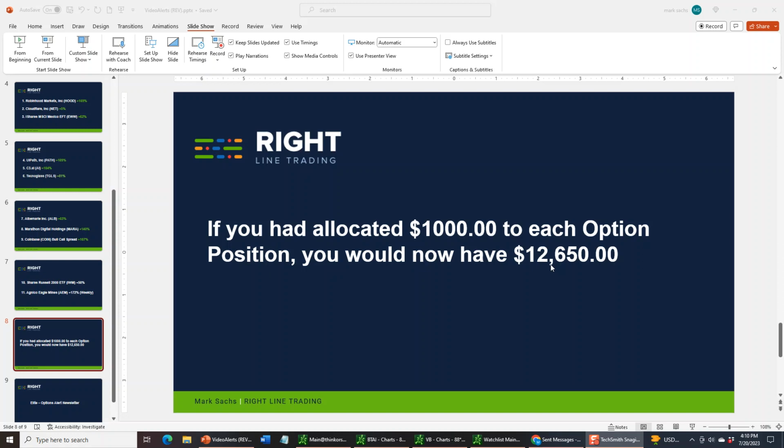You know, I could go on with it if you put in 2,000 or 5,000 per position. I mean, I have traders in this service who trade 40 or 50 contracts per position. So this was an opportunity to just make an enormous amount of money. Now, we intend to continue this streak.